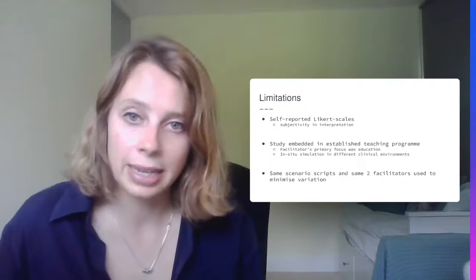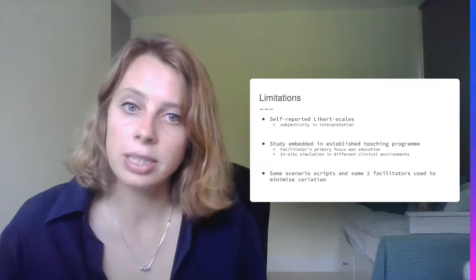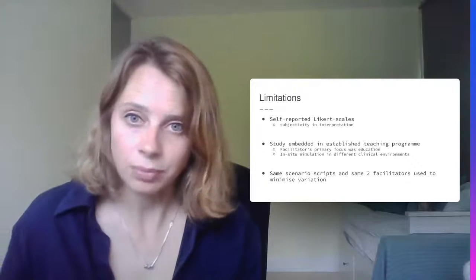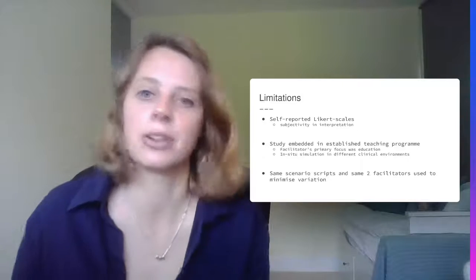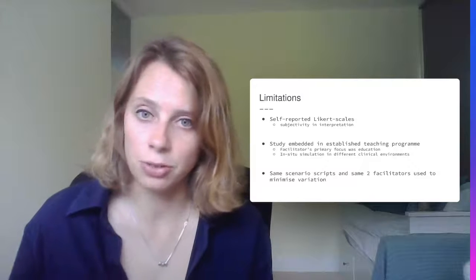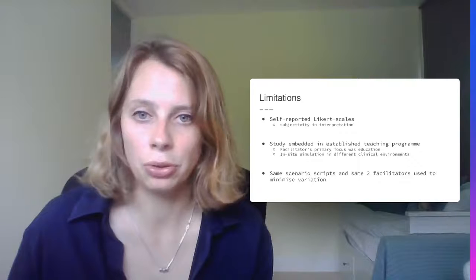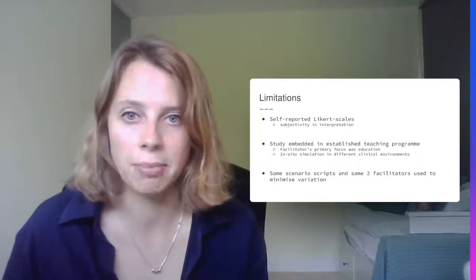However, in an attempt to try and standardize this as much as possible, we did use the same scenario scripts for both arms. So as we said, it was a very structured script that was kept the same. And we had the same two facilitators, which was me and my co-author Josh. So we were the same two people who ran all of the scenarios to try and make it as standardized as possible.